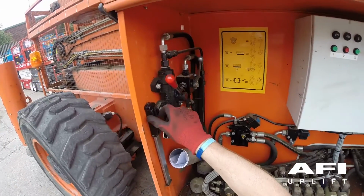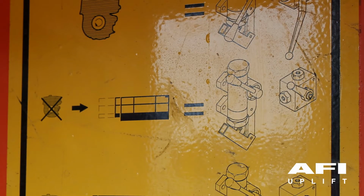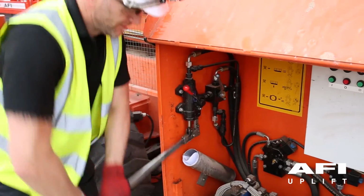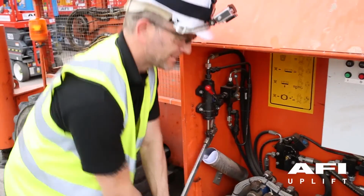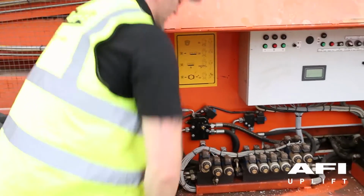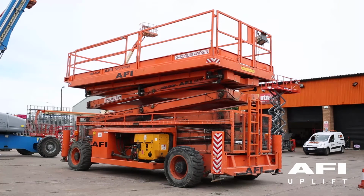Position the handle into position 2 and use the hand pump lever to retract the extension deck back in. The hand pump can be operated using the pump lever with an upward and downward movement. This will retract the extension deck back in. When the deck is fully retracted, the platform can be fully lowered.